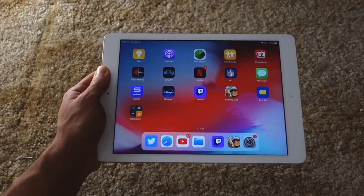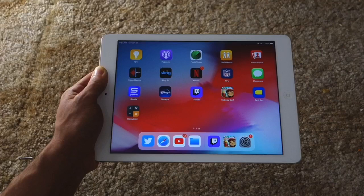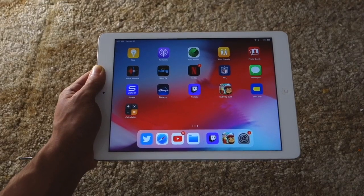Of course, take into consideration this thing came out in 2013, so of course it has aged, and of course it's not going to be flawless. I'm just going to say that right now, so keep your expectations in check, but it still is pretty good for a tablet that came out in 2013. So let me go ahead and bring up the web browser and go to a site. Okay, it looks like I'm already on a site here.